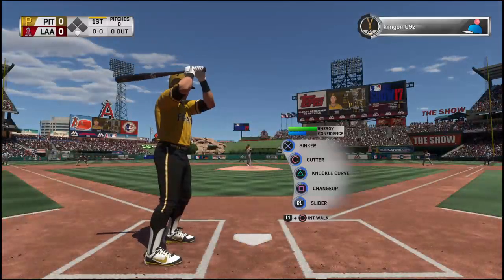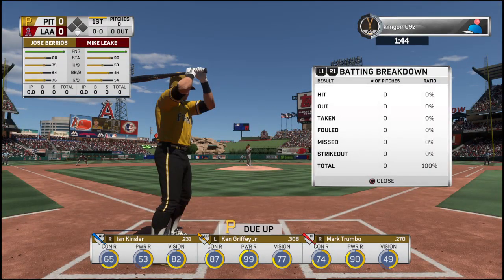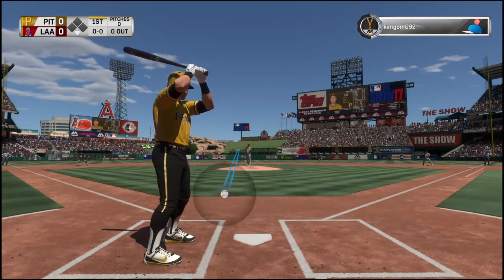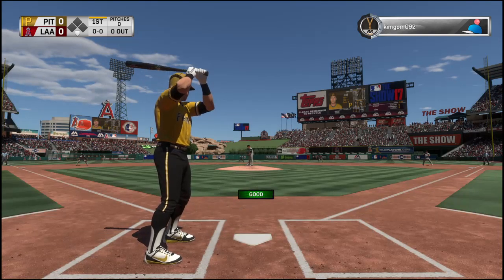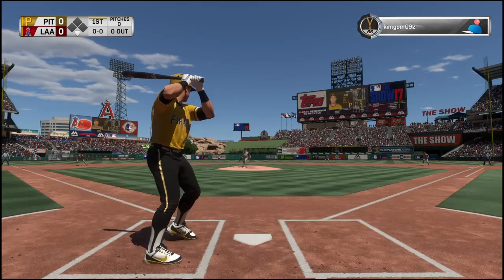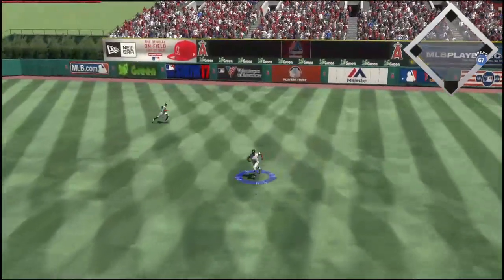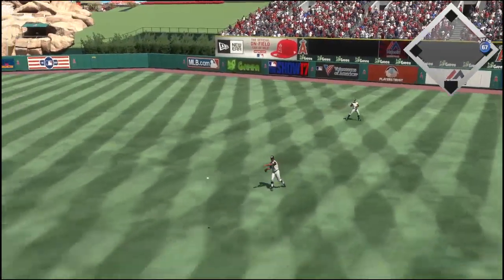Here's the second baseman, Ian Kinsler. He will lead this one off today. Now a flare out toward right center. Gwynn on the move. He can't get to it. This one's down.